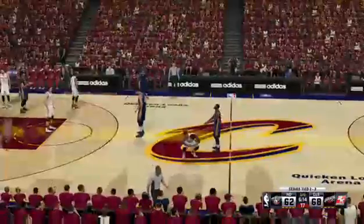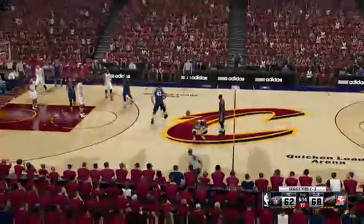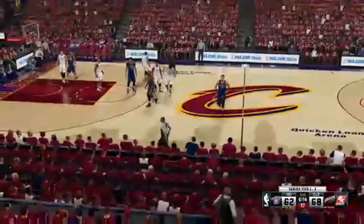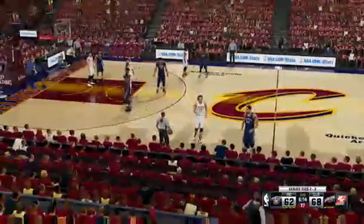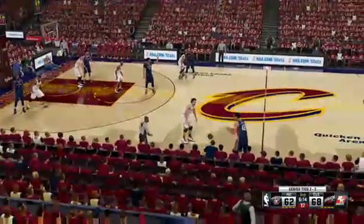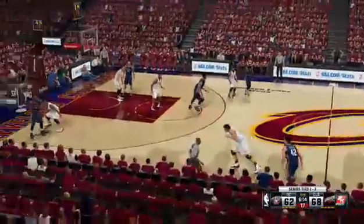Tipped. Evans with it. Guarded now by Irving. And there's a whistle that goes on Iman Shumpert. That's his third foul of the game. Man, it's close, but you know, he didn't get on balance quick enough. Yeah, and as quick as players are at this level, in this day and age, you've got to be perfect in your anticipation to draw the charge.